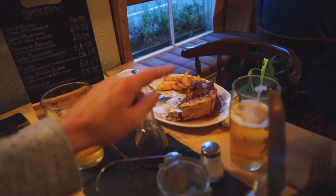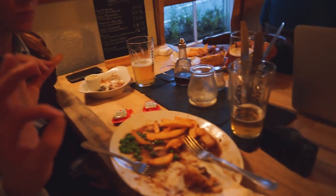You guys, I'm so stuffed from this pie. Nikita couldn't even finish his. That's saying a lot for this guy. He usually eats everything. The portion is massive. Yeah, but that was freaking delicious.